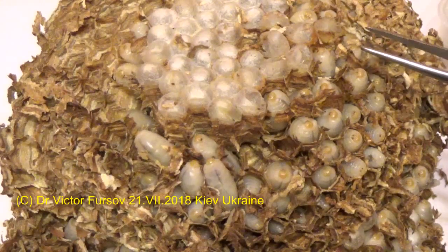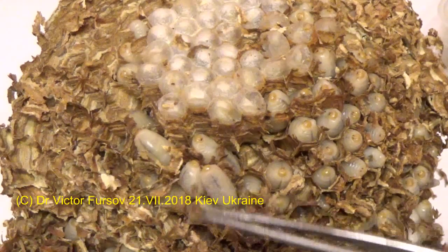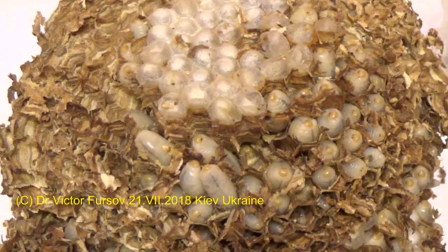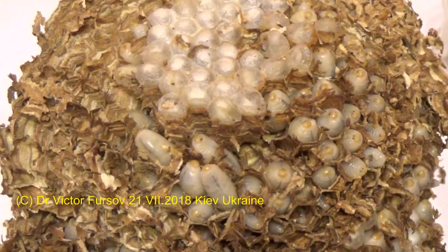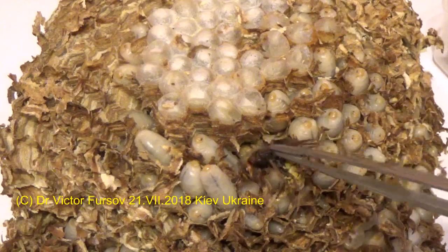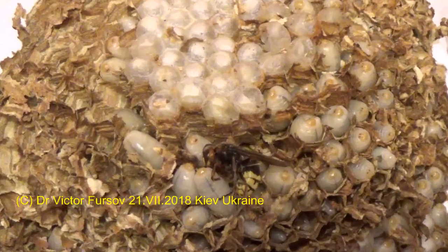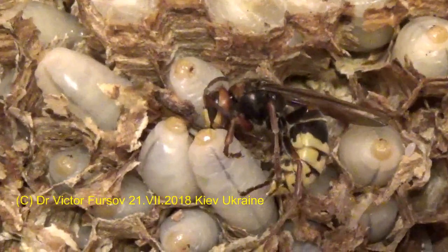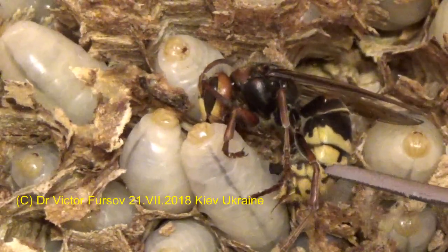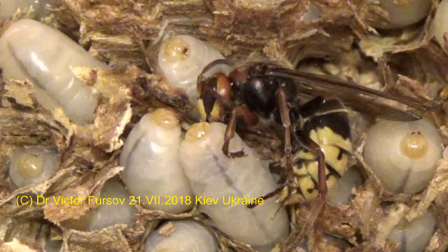But pesticide damages mostly adults, so adults fell down and died. I collected only some of them. Some of them were very happy to escape. I didn't actually see the queen, which should be even bigger than these guys. But because I was spraying, all the bees were flying, so this hornet is even still alive, moving a little bit with his abdomen and trying to sting.